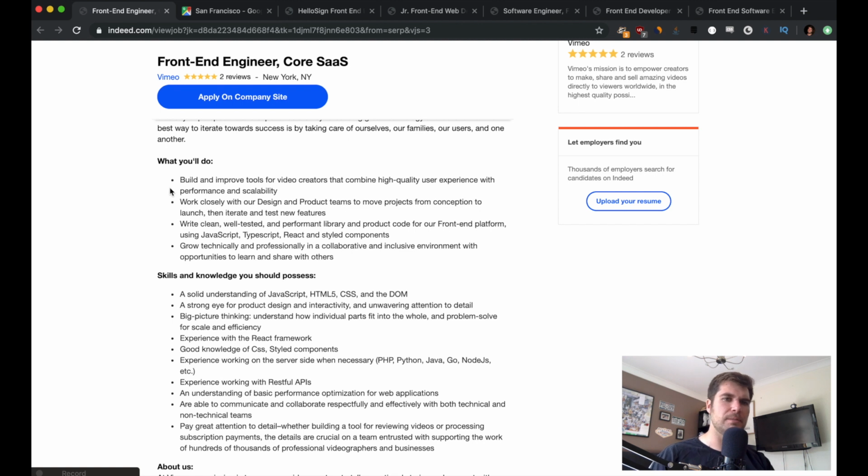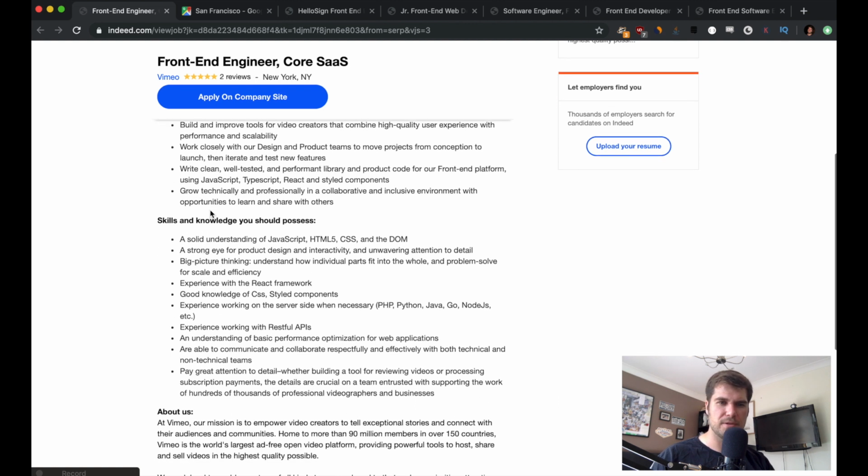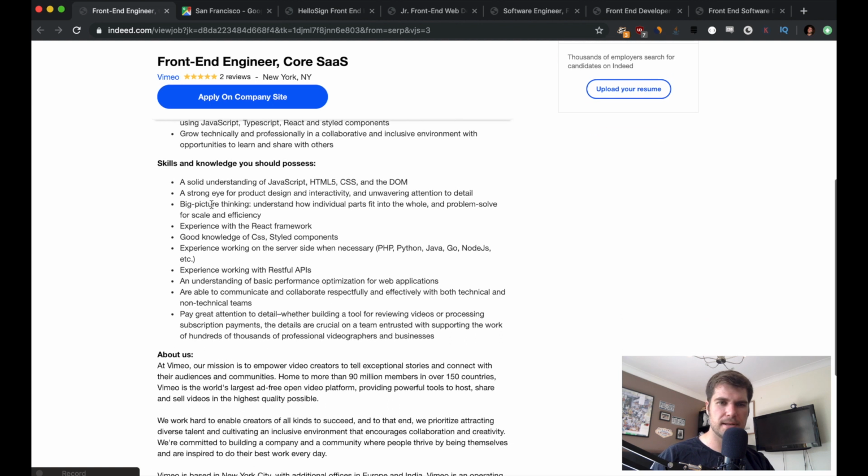So if you've ever been to Vimeo, they have a very specific look. I think they also have insanely good responsiveness for their desktop app. And they're using JavaScript, TypeScript, React, and styled components. Okay, so that's an interesting mix of tech that they're using there. And grow technology professionally in a collaborative and inclusive environment with opportunities to learn and share with others.